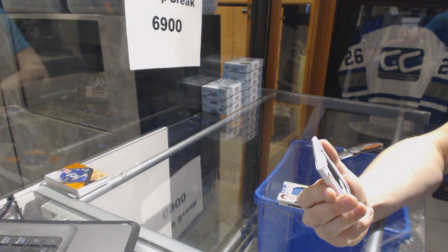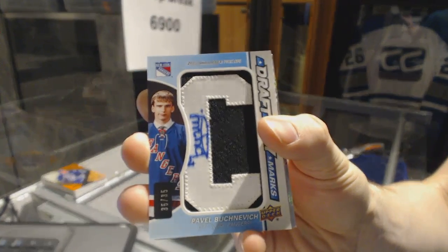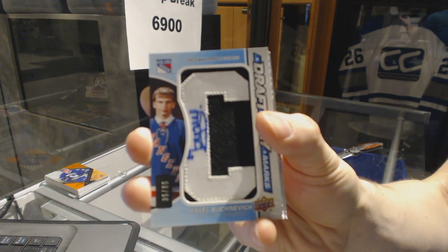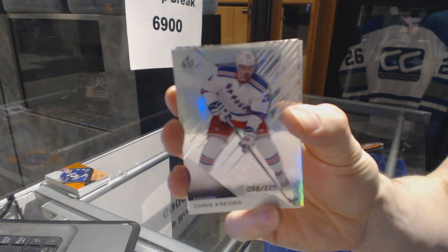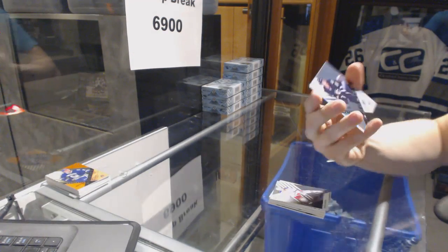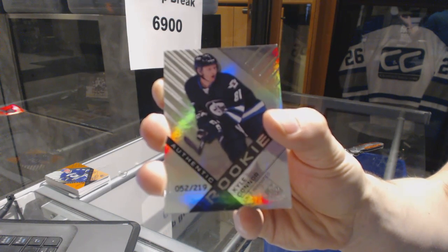We've got a draft day marks numbered 35 of 35 for the New York Rangers, Pavel Buchnevich. We've got a base rainbow numbered to 225 for the New York Rangers, Chris Kreider. And we've got a rookie rainbow numbered to 219 for the Winnipeg Jets, Kyle Connor.